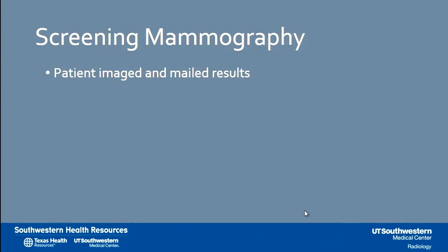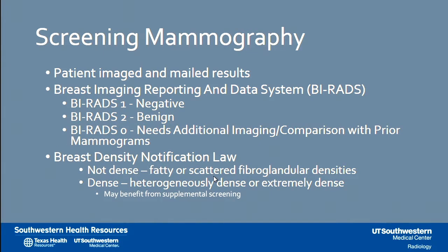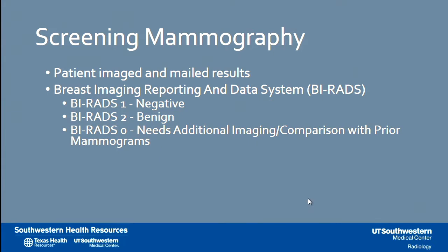So a patient is imaged, she goes home and gets a letter in the mail saying either her study is normal or she needs to come back for additional imaging. The physician gets a report with a BI-RADS category assessment, either 1 negative, 2 benign, or 0 needs additional imaging or comparison with prior exams. Because of Texas's breast density notification law, she's also notified if she has dense breast tissue, because those women who have dense breasts may benefit from supplemental screening.